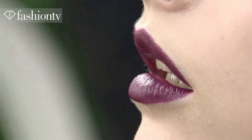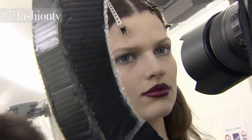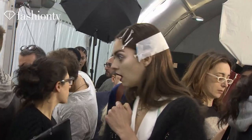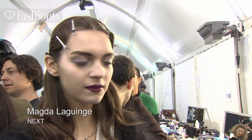So amazing with the dark burgundy lips, very intense. I love the makeup on the hair, it's very glamorous, very nice.